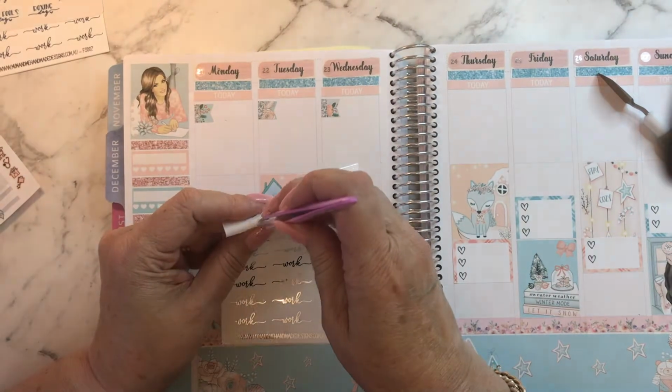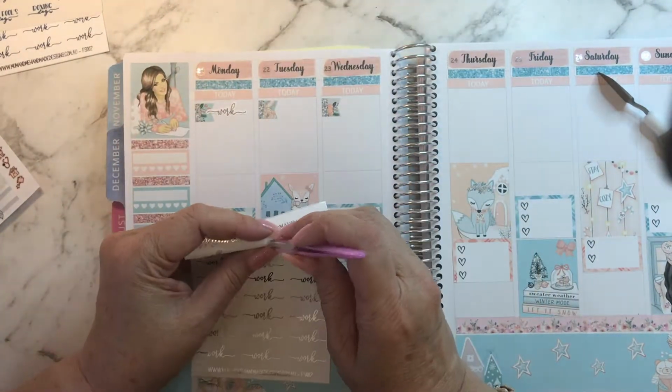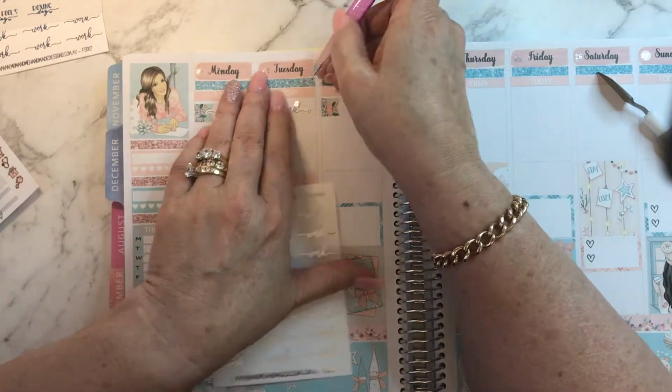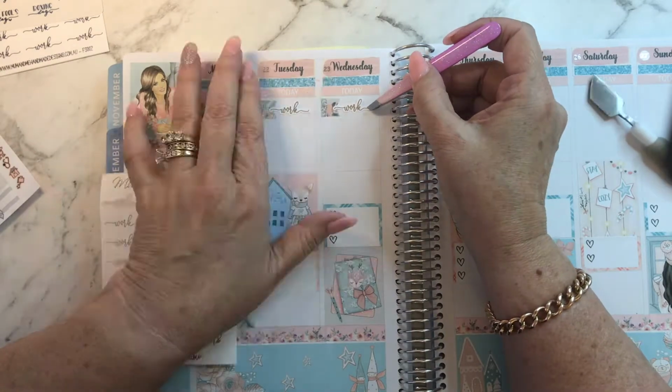When it's a little bit quieter and there's not much going on, I tend not to necessarily put the trackers into the plan. It varies depending on what the needs are for that particular week and how much is happening.